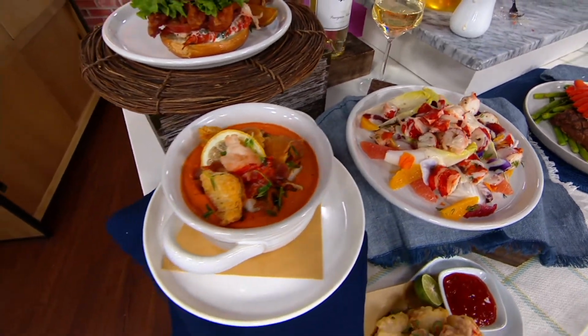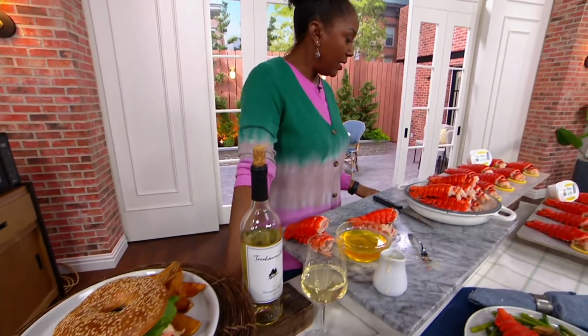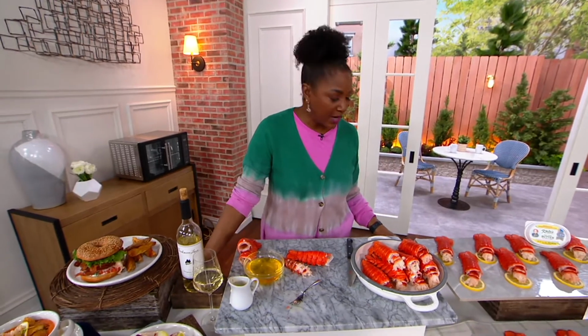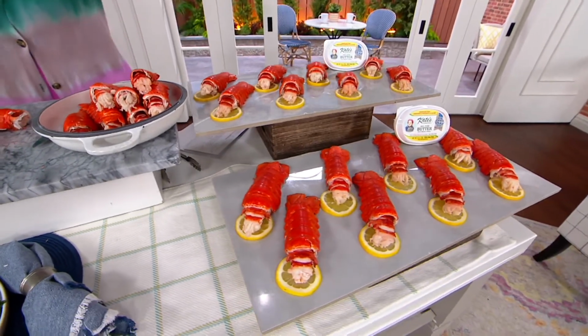So think about the last time you ordered a lobster at a restaurant. Did you have to ask what the price was? We tell you what the price is. You're getting 4 to 5 ounces for $151, with the choice of 8, or 8, I should say, with 2 ship weeks, or 16 at $271 with now just the 1 ship week.